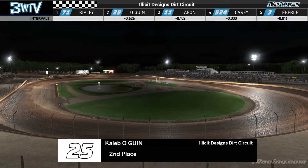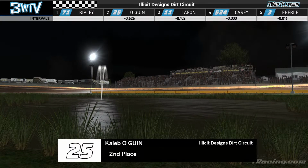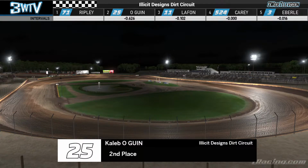Yeah, you definitely did a great job picking up spots because you started this feature back in ninth and were able to work your way up into second. You mentioned the patience here tonight, but it definitely was a lot of fun. What are your thoughts about Cedar Lake? It definitely seems like one of the racier dirt tracks that you guys go to.